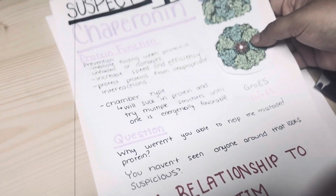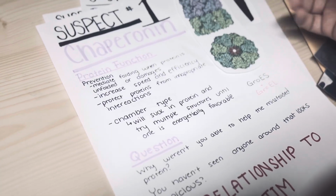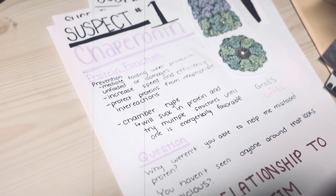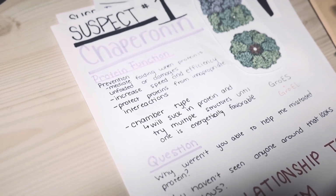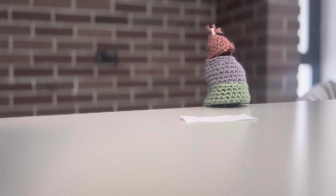Yeah, okay. Just had a couple questions. Why weren't you able to help my friend, Teen? And also if there was any other people there, like misfolded proteins that you saw around while you were there. Or in case if you ever saw Teen, you can just include that. I tried to help her, but there's too many misfolded proteins. I couldn't help all of them. Sure, bud. That's what they all say.